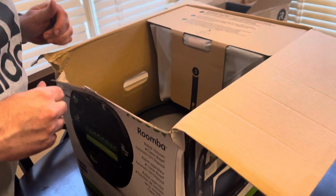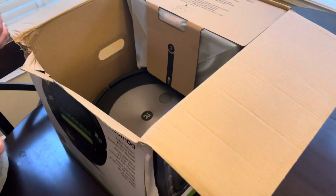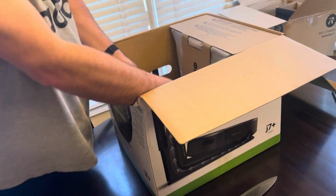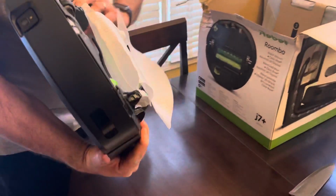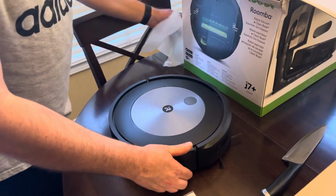Yeah, so guys, obviously it's perfect. The robot's down on the bottom, the damage was at the top. This is a home run. So let's get the robot out. I've seen other unboxing videos where they just get in there and grab that robot out of there. There it is. Nice. It's got some good weight to it.